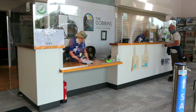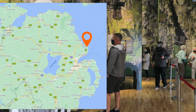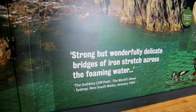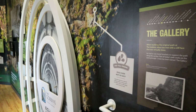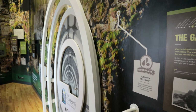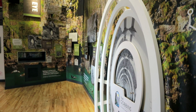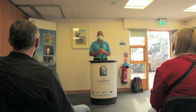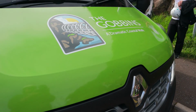The name the Gobbins comes from the Irish word Gabón, meaning tip of land or headland. The Gobbins path was built as a tourist attraction for a railway company back in 1902, and it was immediately a roaring success. There is a visitors centre at nearby Ballystrudder which has car parking and visitor facilities including a cafe and a great exhibition about the history of the Gobbins, so be sure to make time for this ahead of your tour. It's a quick safety briefing before we head off to the coastal path via minibus.